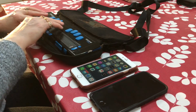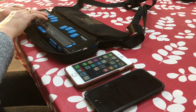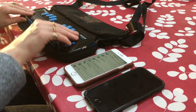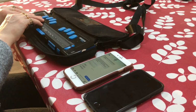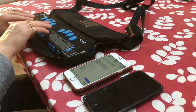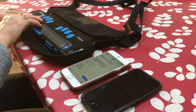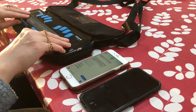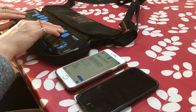So we can see the icons moving as Sue's controlling the phone through the Braille. Okay, so we can see there that the messaging app has opened up, so you're navigating through and you send me a message, I think. All right. Yeah. Is that sent? Just wait for it to send.